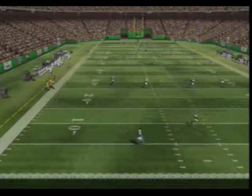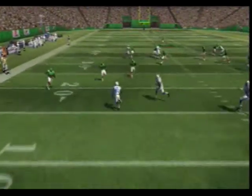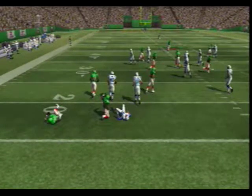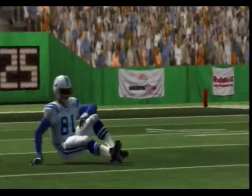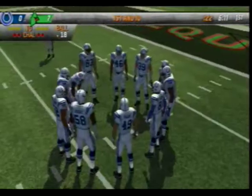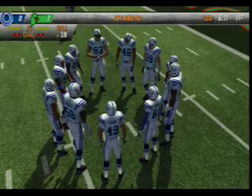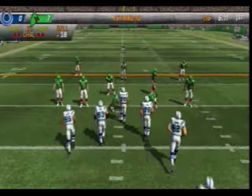Good kick, should be returnable. This one is handled by Stokes. It's still very early. This is one of those spots where you'd like to be able to respond and put the ball in the end zone. Ball on their own 18. 18-yard line. First and 10.